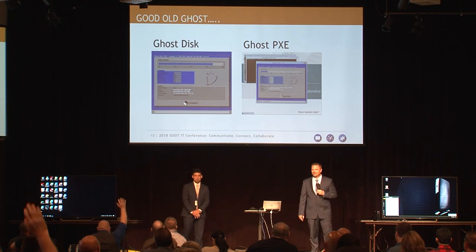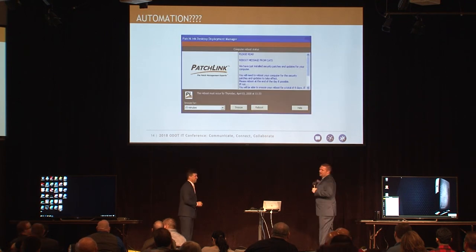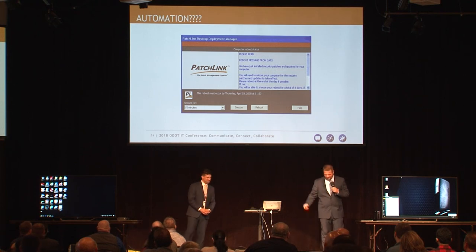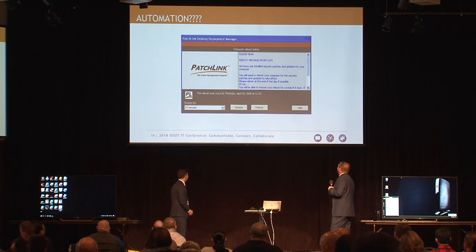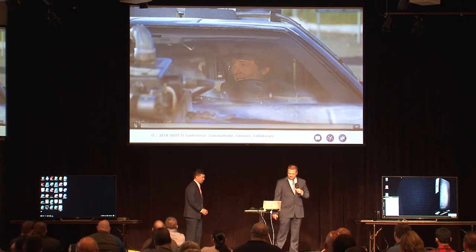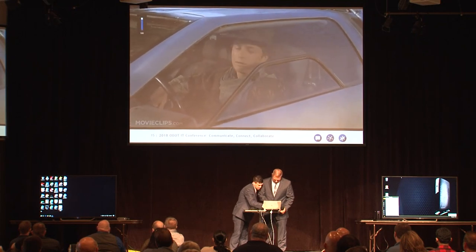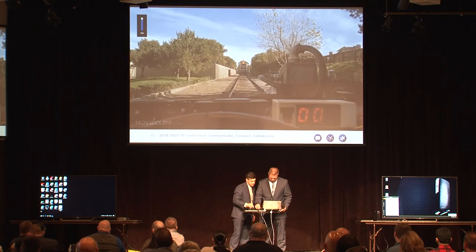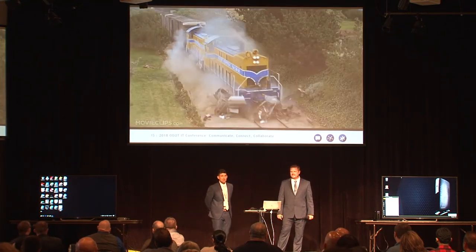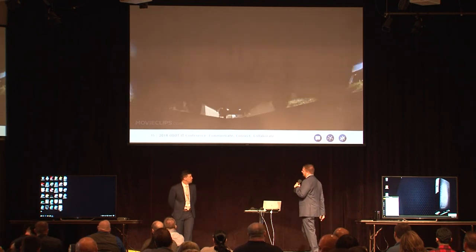Ghost, who here remembers Ghost? The good old days, Ghost. It's nice. First automation, PatchLink. Lovely. Love it when you'd come in and you get this nice little pop-up saying something installed via PatchLink. No clue who, what it was. All right, so we went back to the future. The DeLorean, it was destroyed.